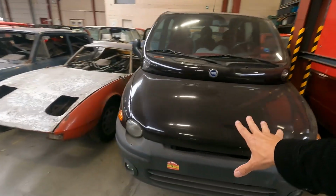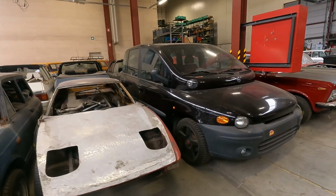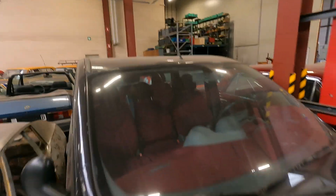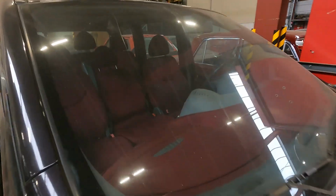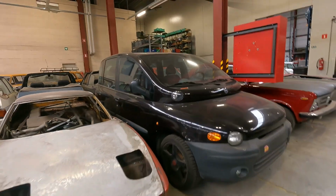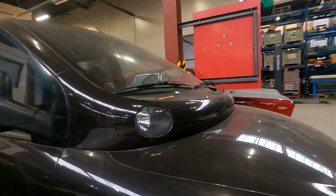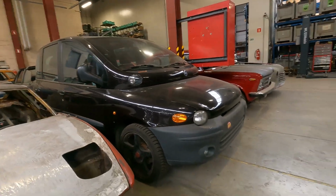Fiat Multipla. And you know what? It's a car I absolutely love. And does it have a sunroof? No, it hasn't. But when these are black or dark colored with the red interior and then give it a sunroof, it's the perfect car. Love it. Don't understand all the hate it gets. It's a fantastic looking odd thing.